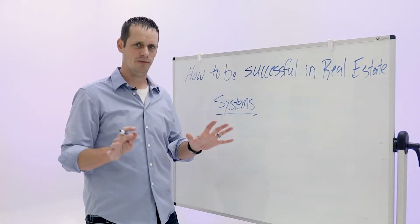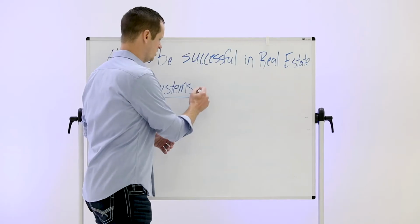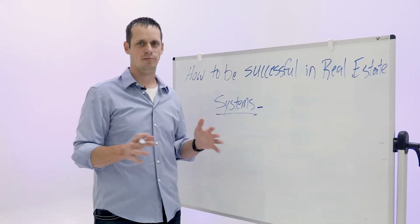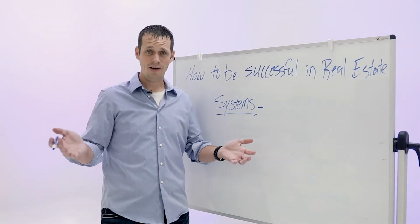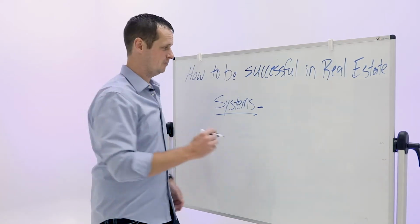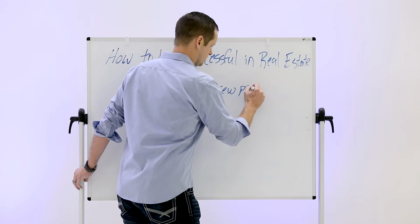I'll oversimplify it here. You can get as detailed as you want, but let's start with a simple system for buying a rental property. What's first and foremost? Well, you've got to go find one, right? So you're going to go view properties.